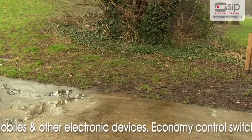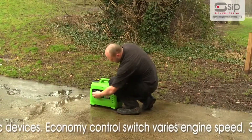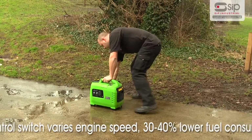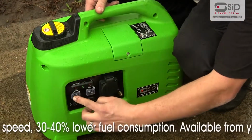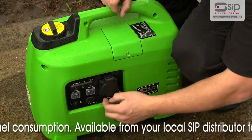Both SIP machines also boast an economy control switch to vary the engine speed according to the load. This results in a 30-40% lower fuel consumption rate compared to conventional generators, making them extremely fuel efficient and friendlier to the environment.